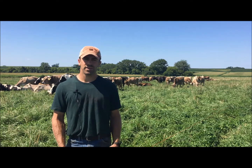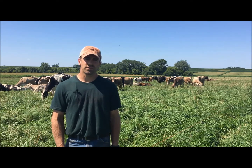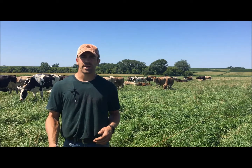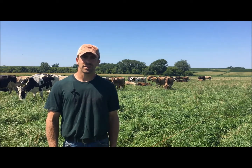Identify cows that fit what you want to do. Not all cows are functional in this system. You're always trying to figure out what the next thing is that you need to do or change to stay ahead of the curve, to stay in the business or excel in what you're doing.